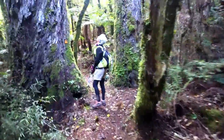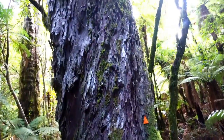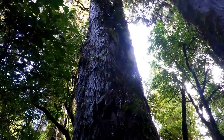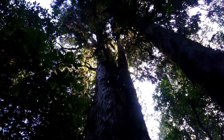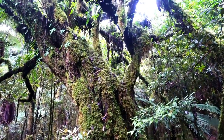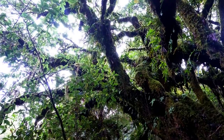It's a big one. Way up there. The top branch is waving, the big branch is waving pretty enthusiastically in the wind too. See how much it moves? Yeah. Quite a tree. Totally moss and lichen covered. Beautiful.